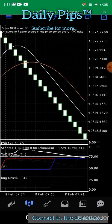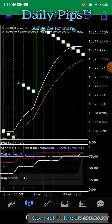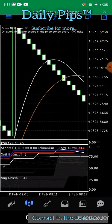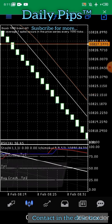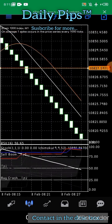So, okay, three of them are above. What are we waiting for? The crossing on the main chart. The crossing has finally happened. We enter. This is the last example. When do we take profit? Now. Why? Because it has touched the 50 line there. So that's for that.